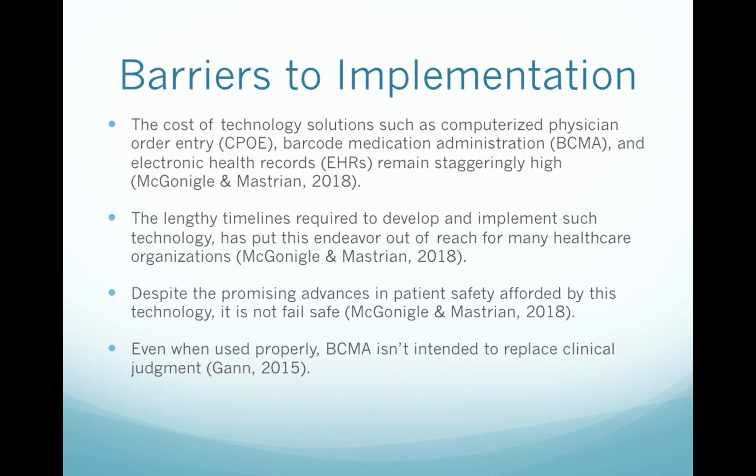Barriers to implementation. The cost of technology solutions such as computerized physician order entry, barcode medication administration, and electronic health records remain staggeringly high. Cost is always a factor when it comes to any sort of technological advancement, so unfortunately many hospitals may not have the funds to incorporate the BCMA system into their facility. It is not just the cost of initial placement that needs to be considered, but also the cost of upgrades, maintenance, training, and etc. Unfortunately, many small, especially rural hospitals, may not have the finances to implement the system.